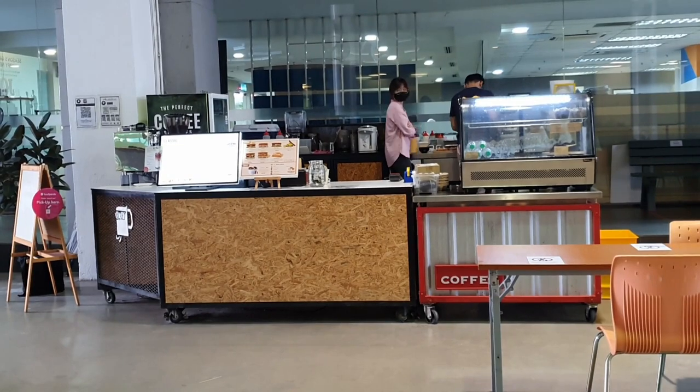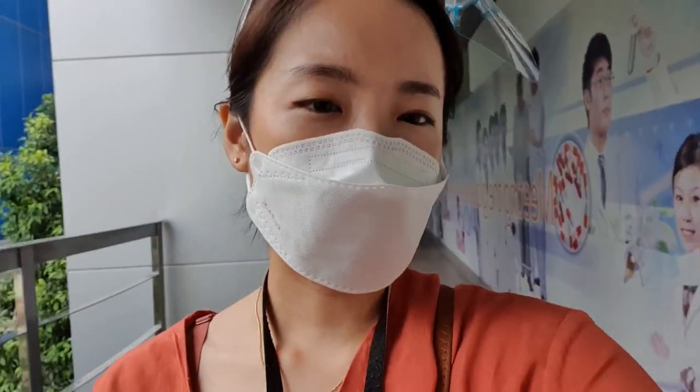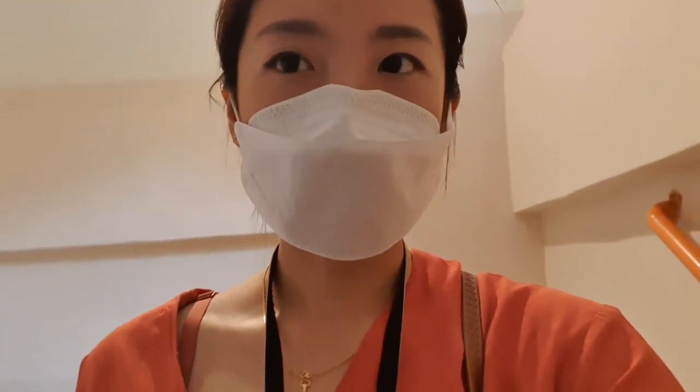If you come to IMU, this is the highlight of the campus, Med Alchemy. They serve really, really good coffee, everybody goes there. Such a pity that it's not in IMU Seremban. But anyways, I'll be getting one for myself and right now I'm going to my car to get my book.